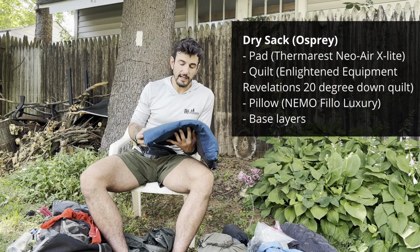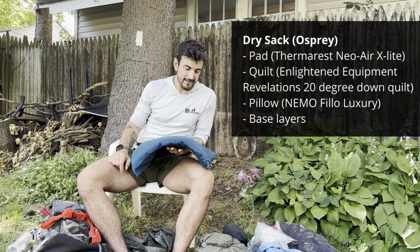I did carry a pillow with me. This thing is fantastic. It's a Nemo pillow, and this thing is without a doubt one of my favorite pieces of gear. So next, I had my base layers here.